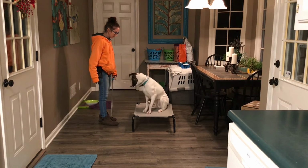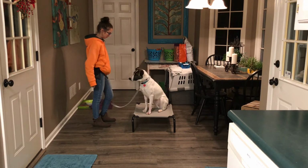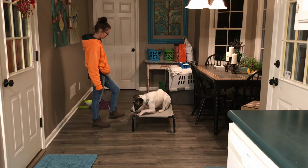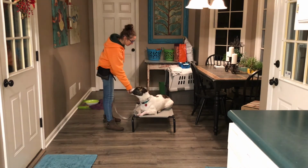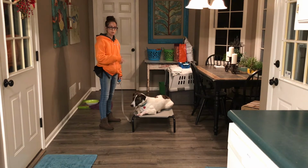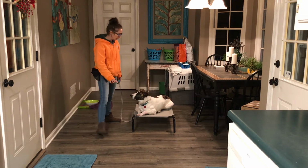So this time I'll wait and I'll click once she lays down. Before I was clicking when she got on, and now I'm clicking when she lays down. After several repetitions of that, she'll start to just go on and lay down, because she'll know that's how she's going to get the food. Break.